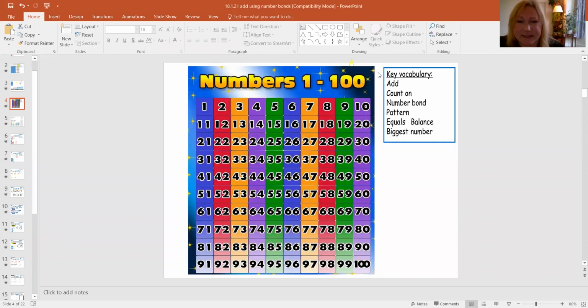So when I look at this, I can see here that all of the numbers that are in tens are all purple. So it's really easy for me to see. Oh, look at these patterns. Here's my number one. What's underneath number one? 11, 10 and 1. What's underneath that? 21, two tens and 1. Can anyone see a pattern here? What's under that? Three tens and 1.